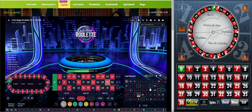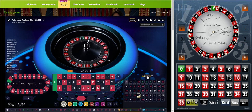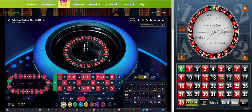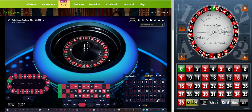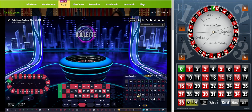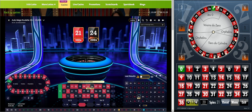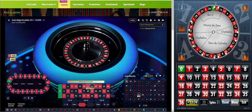And actually, this table is not really paying out multipliers. As you can see right here, it's been a lot of numbers without paying with the multiplier. So I might switch tables, because the whole reason I'm playing on this table is because of the multipliers. But now looking at it, I don't see any multipliers. But anyway, let's continue and then I will check it out.